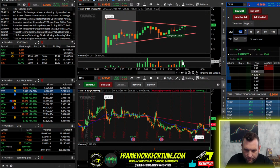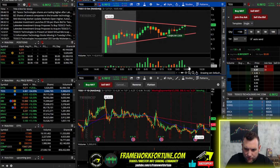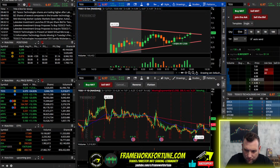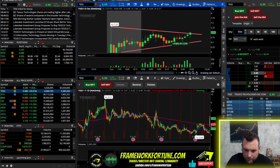We got increasing volume into the top of the triangle. If that buying volume can just continue, we should get the break here. Here we go, starting to test 7. Seven breaking, very nice. First attempt, we did push through it. Need to see 7 start holding as support.